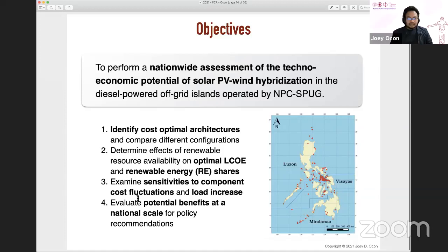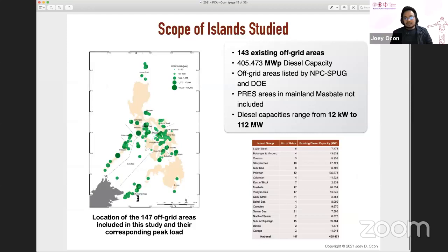So in this work, we studied 140 existing off-grid islands with a total diesel capacity of around 405 megawatt peak. These off-grid islands, as you can see here, also vary in the size of their existing diesel capacities, ranging from a few kilowatts to even tens of megawatts. So you have large off-grid islands like Mindoro, Marinduque, Palawan, the Sulu Archipelago provinces. And there's a table here showing the distribution of the microgrids studied, okay, and the specific island groups.